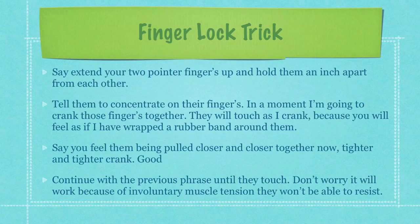Tell them to concentrate on their fingers, and in a moment I'm going to crank those fingers together. They will touch as I crank, and you can make a cranking noise or crank with your hand or do whatever you want, because you will feel as if I have wrapped a rubber band around them, you want to say. Say you feel them being pulled closer and closer together now, tighter and tighter, and again make cranking noises or do whatever you want to help move them along. And then you want to just continue with the previous phrase until they touch.